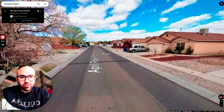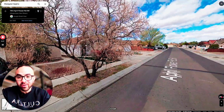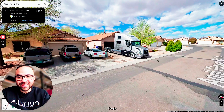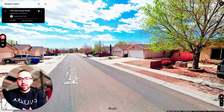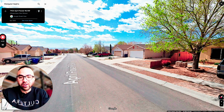Nothing really crazy going on, pretty average neighborhoods. It must be getting ready to be fall. A lot of these leaves are off of the tree, and then of course the season starts to change again. But really just taking a look at the neighborhood here, right? You are going to just have that basic cookie cutter residential style of living. And that's what the Southwest Heights or Westgate Heights, whatever you want to call it, has to offer.